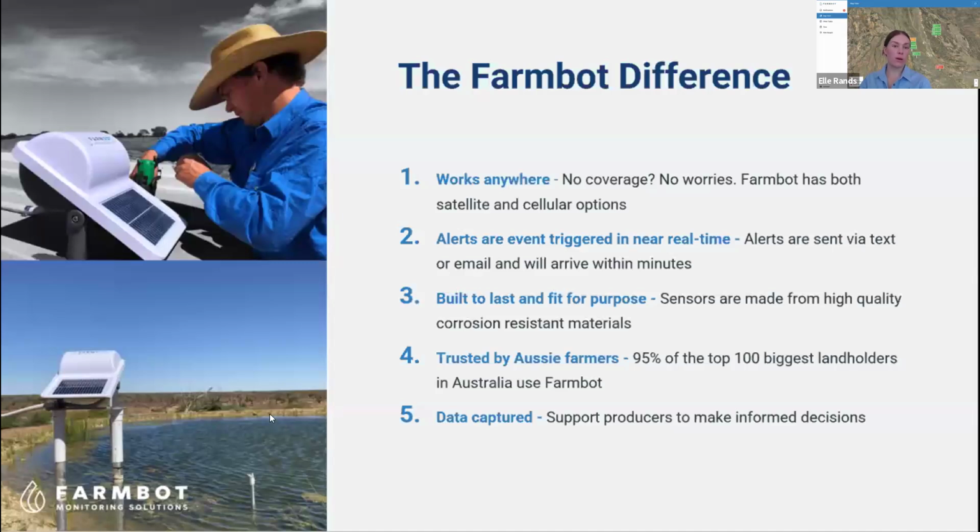The Farmbot difference: we work anywhere, anytime. We do have a cellular option, but we also have a satellite option giving access everywhere. Alerts are event triggered in real time, so you're going to know within minutes if something's going on or there's been a change and you need to get out there. We're built to last, fit for purpose. We've been tried and tested all over Australia, trusted by Aussie farmers as well. We're on some of the largest landholders in Australia who are using Farmbot and continuously adding more of our hardware solutions. And lastly, the data that's captured supports producers to make informed decisions now, but also in the future moving forward.